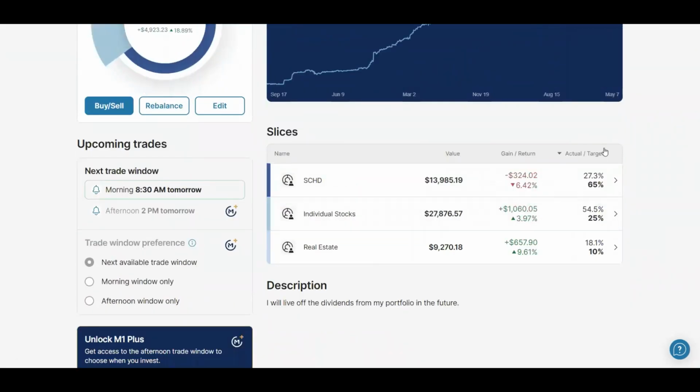And then let's go to my portfolio. As you can see here, let's go to my actual versus target. My goal for SCHD is to be 65%. It's currently at 27.3%. So I have a long way to go. Selling BST and JEPI doubled my SCHD holding, which helps. Now, if we look at my individual stocks, they're at an actual of 54.5% when the target is 25%. And then real estate is 18.1% when the target is 10. And I've actually made a lot of progress on my real estate pie. It used to be 35% of my portfolio, so it's definitely going down.